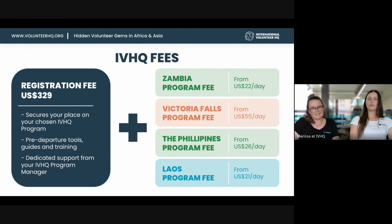Yeah, of course. To secure your spot on the program, we have a registration fee, and that's from US $329, as you can see there on the slide. We have 3 options for this: the base registration, the Smart and the Flexi Plus, and they each offer a different level of flexibility depending on if you think your plans might change. We have more information on our website, but basically the registration fee secures your place on the program and covers all of the pre-departure support that we provide to you.